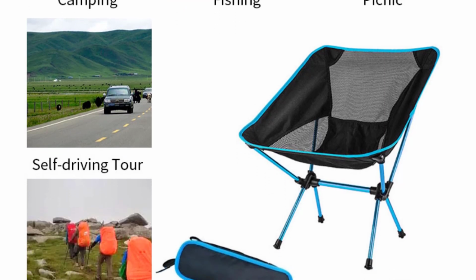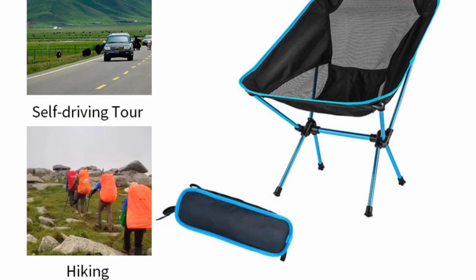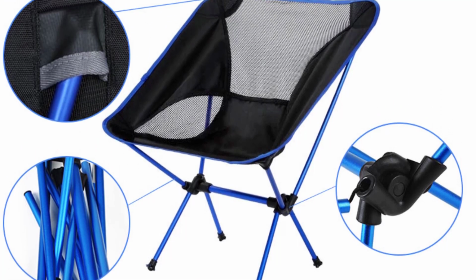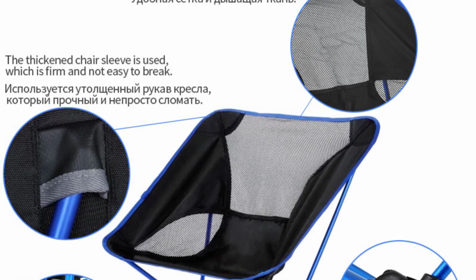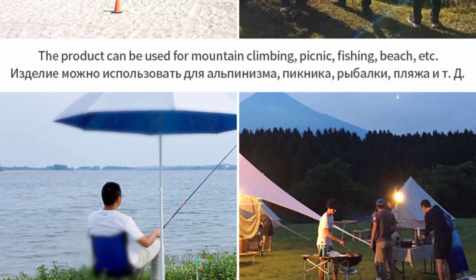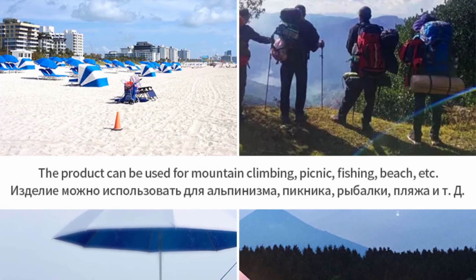The chair is made from high-quality aluminum, which not only ensures its durability, but also keeps it lightweight and easy to carry. This is a significant advantage, especially when you're on the move and need a chair that is easy to transport. The folding mechanism is smooth and effortless, allowing you to set up or pack up the chair in a matter of seconds. Once folded, it becomes compact and conveniently fits into the included carrying bag, making it hassle-free to store and transport.